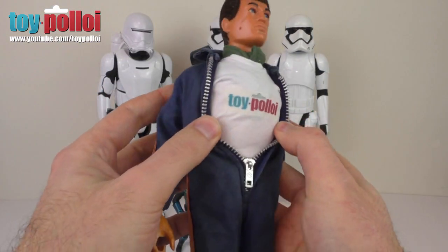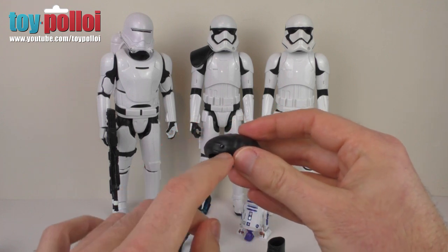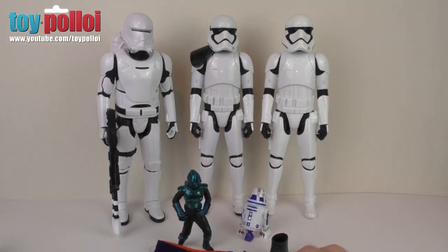As you can see, I've been making some toy-polloi t-shirts as well at the moment, and I wanted to make a hat as well, so I bought a beret, and I think I might make a little tab hole that's part of the toy-polloi logo to go on there, just to make that look quite nice. So really that was it.